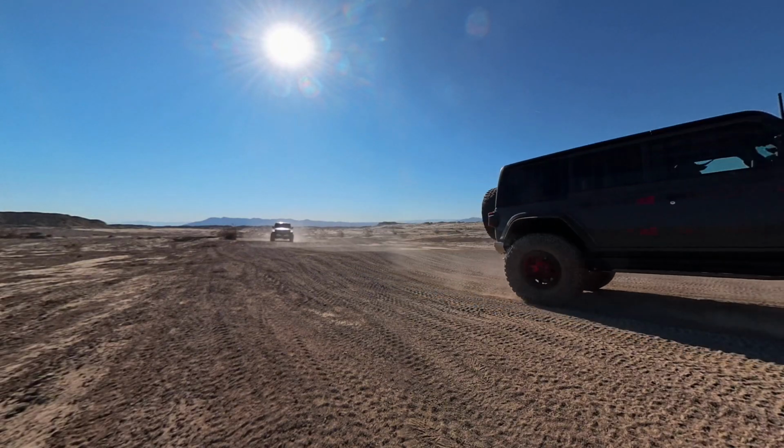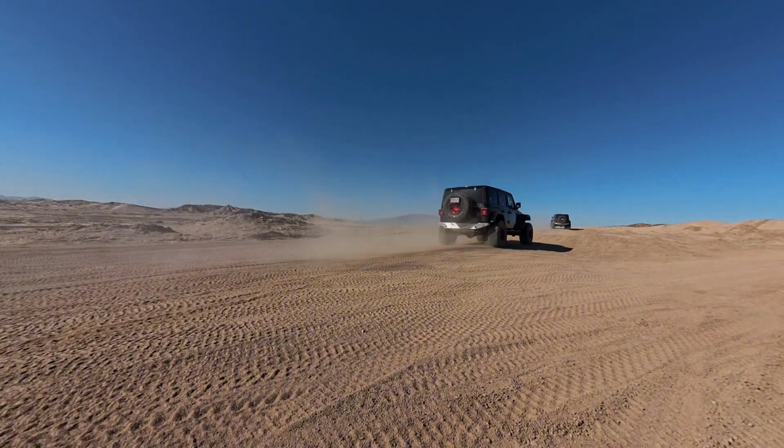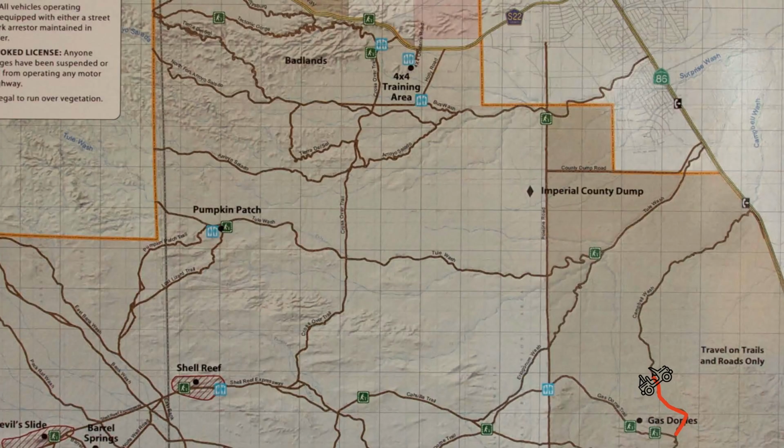It was getting late in the day and the OHV traffic was increasing, so we decided to leave the area. We chose Campbell Wash, the most direct way to the highway. That decision turned out to be a mistake.